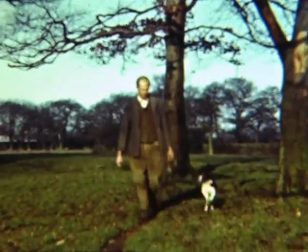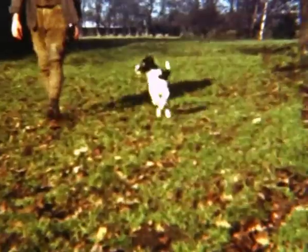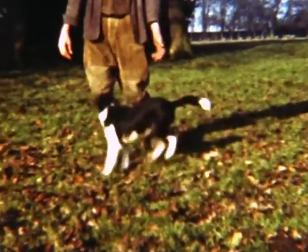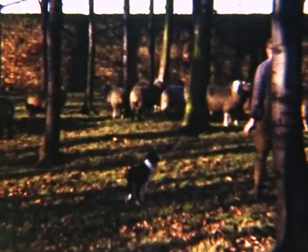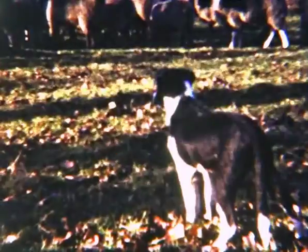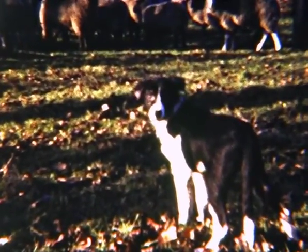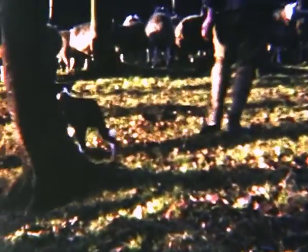Taking it up in the field for the first time to have a look at the sheep. These are the fields at the cross at the moss by what's now Whirlow Playing Fields. Pup's getting its first taste of the sheep. Just wondering what they are.